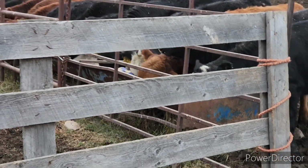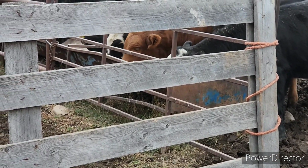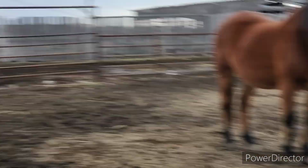And then over here, all of these girls got their second shots, and now they're enjoying their supper. So yeah, these guys can stay in here overnight.